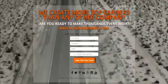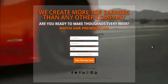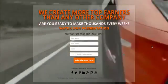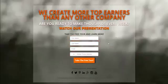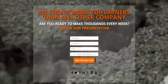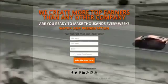We have this one here. Check this out. It's a cool landing page, and you've got this Lamborghini flying through the desert here. Okay, look, the orange color matches the Lamborghini. Again, all this is 100% customizable, and there are social networking links right here that people can click and join the person's social networks.